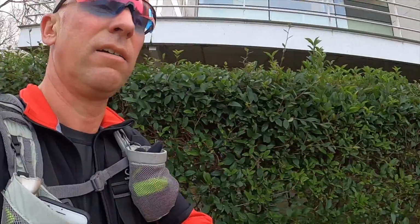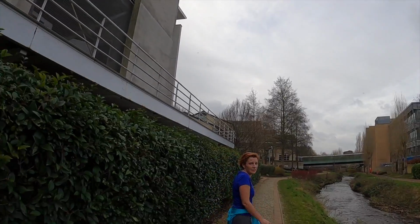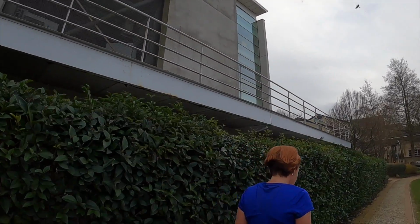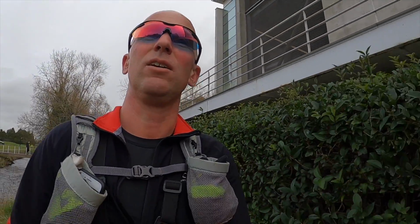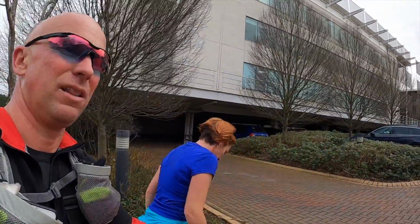So that was our first run around the Science Park, and Joe's first run following her Garmin. Marks out of 10 for the Garmin? Marks out of 10 for the guide, probably less good, 6 out of 10. That's bad. That gives me something to work on. And we might try finding another route that's a little bit less muddy for people who don't have Salomon Speedcross, and for the winter months, and we'll post that on here soon.